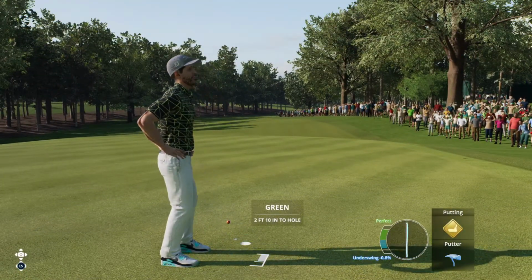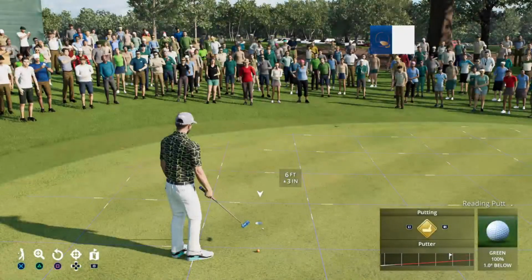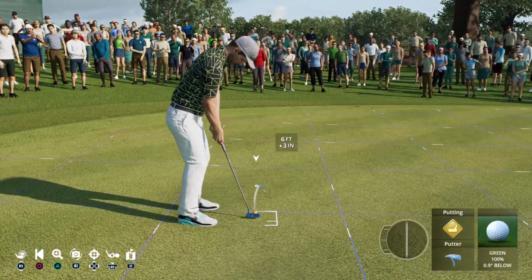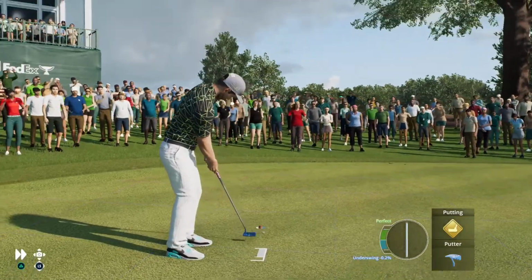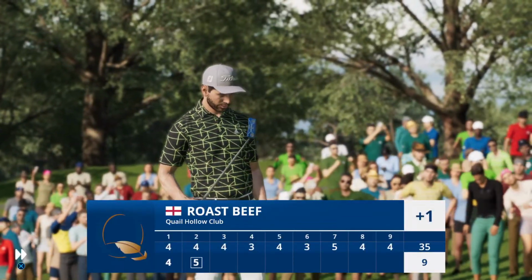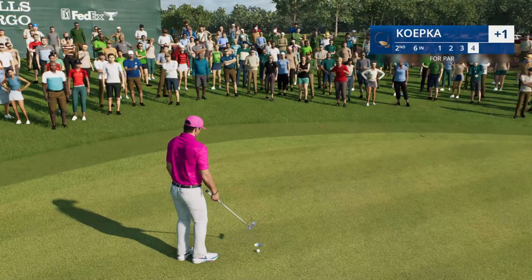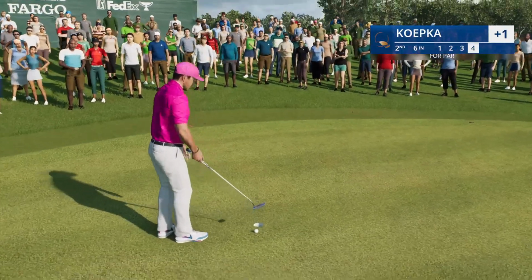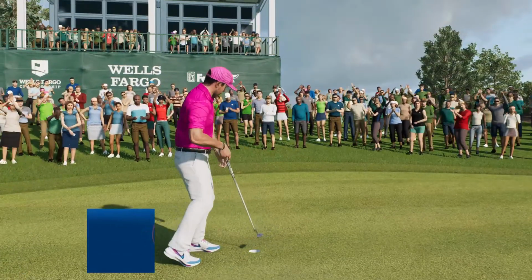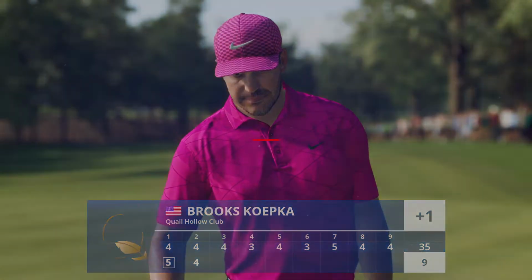Even the short ones can jump up and get you sometimes. One over for the day. Nearly a birdie, but par is all he'll have to show for it.